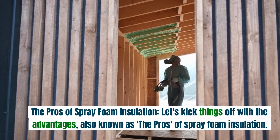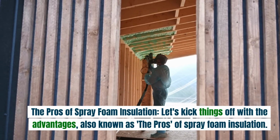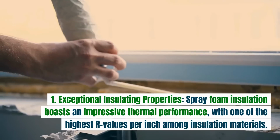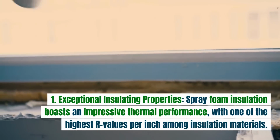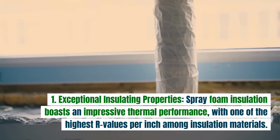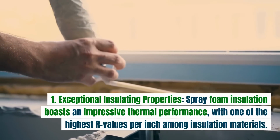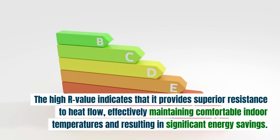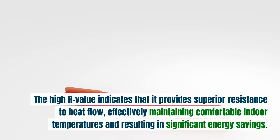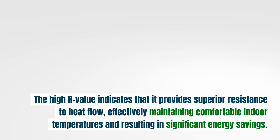Let's get started. The pros of spray foam insulation. Let's kick things off with the advantages, also known as the pros of spray foam insulation. 1. Exceptional insulating properties. Spray foam insulation boasts an impressive thermal performance with one of the highest R values per inch among insulation materials. The high R value indicates that it provides superior resistance to heat flow, effectively maintaining comfortable indoor temperatures and resulting in significant energy savings.